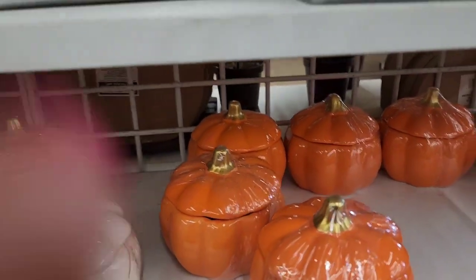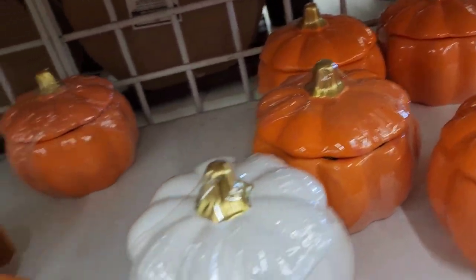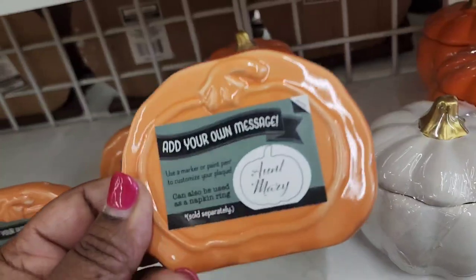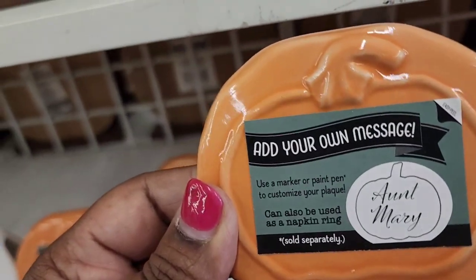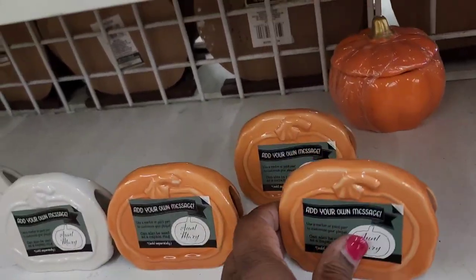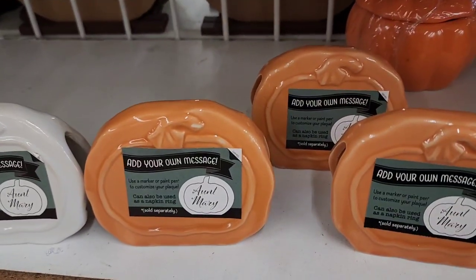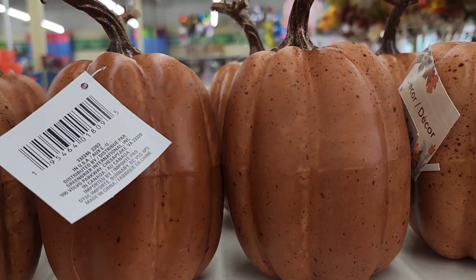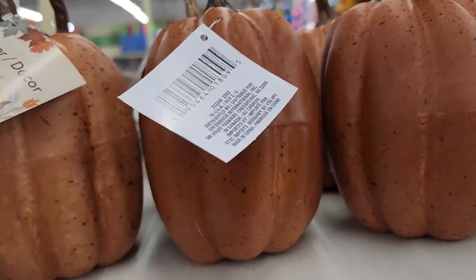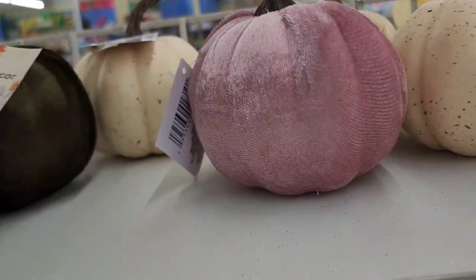And on the bottom here they got these pumpkins and these deco. They got them in white, they got them in orange. And then this one says add your own message on it. These are really, really pretty, absolutely beautiful in the shape of that. Looks like a pumpkin and they're in white and they're in the pumpkin color orange. These beautiful pumpkins, these are really, really pretty. Look at those. And then they also got here the suede looking ones here as well.